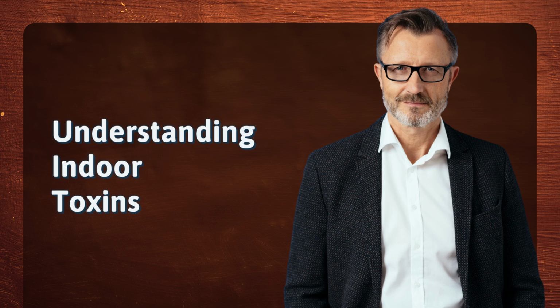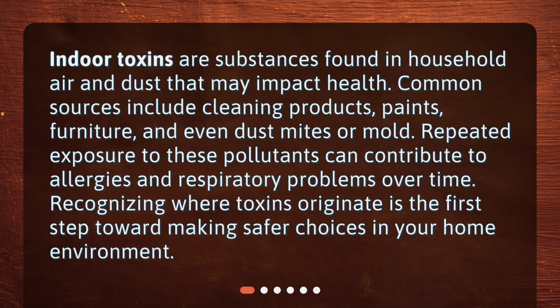Understanding indoor toxins. Indoor toxins are substances found in household air and dust that may impact health. Common sources include cleaning products, paints, furniture, and even dust mites or mold. Repeated exposure to these pollutants can contribute to allergies and respiratory problems over time. Recognizing where toxins originate is the first step toward making safer choices in your home environment.